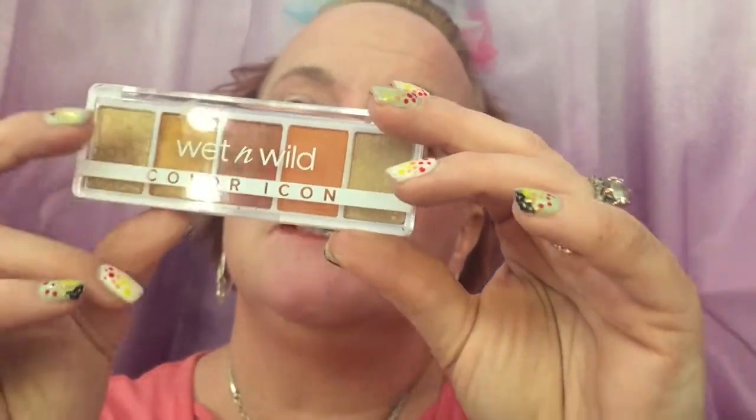I went to the store yesterday and walked through the makeup department and found me a couple of new to me eyeshadows. I found the Profusion Neon one. I've been wanting it for quite some time. And I found the Wet n Wild Color Iconic Sundaze, which is what I did the look today with. So I figured I would pop on here and record it.